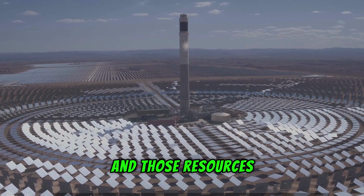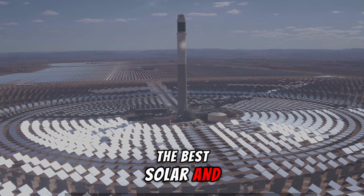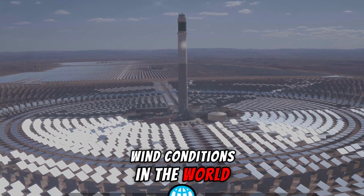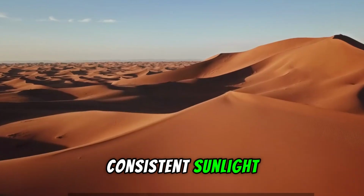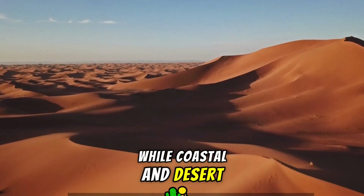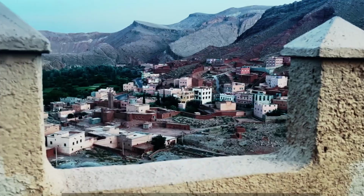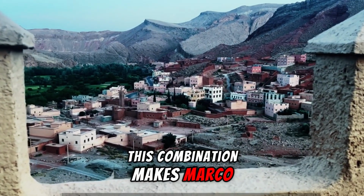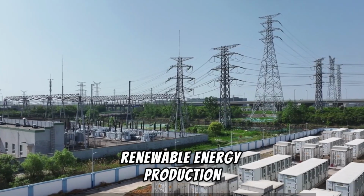And those resources are powerful. Morocco has some of the best solar and wind conditions in the world. The Sahara Desert provides intense, consistent sunlight, while coastal and desert wind corridors generate strong, reliable airflow. This combination makes Morocco an ideal location for large-scale renewable energy production.